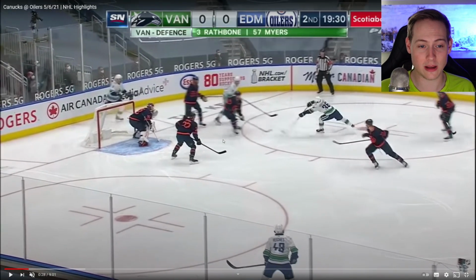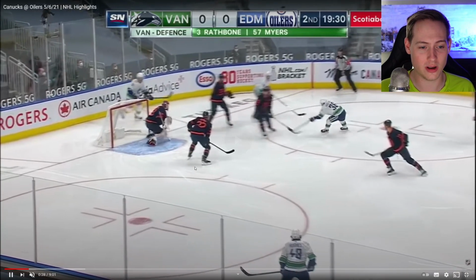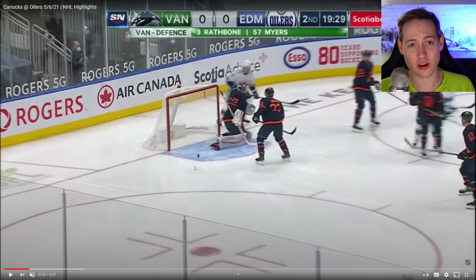So Höglander just steps in. McDavid can't get there in time. A really nice quick snapshot from Höglander. And this one is through. Really good shot from Höglander. Canucks are up 1-0 about 30 seconds into this game.